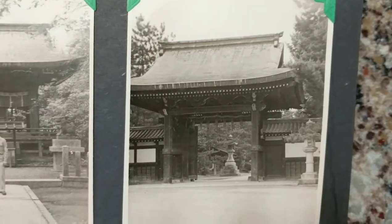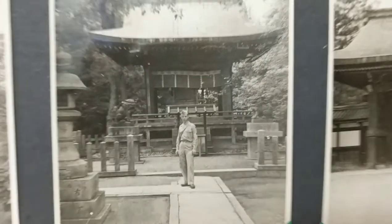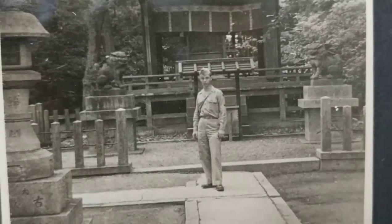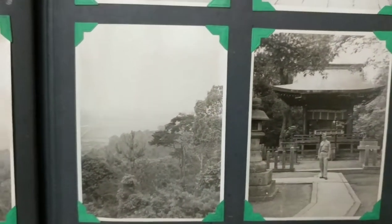Beautiful architecture on these buildings. Wow, look at that. That's quite beautiful. We got GI over here. I see a Foo Dog in the background. So my little Shih Tzu is actually the symbol for the Foo Dog. And I'm going to start collecting Foo Dog statues. I like Foo Dogs.